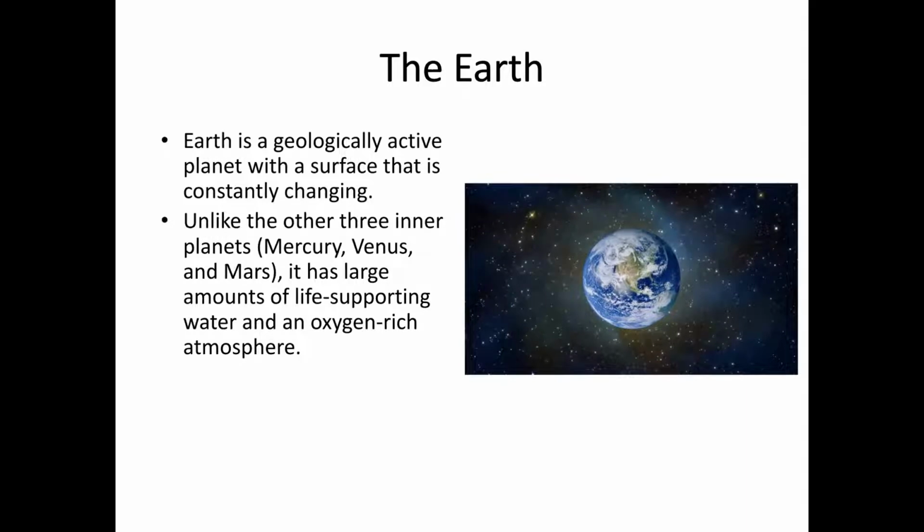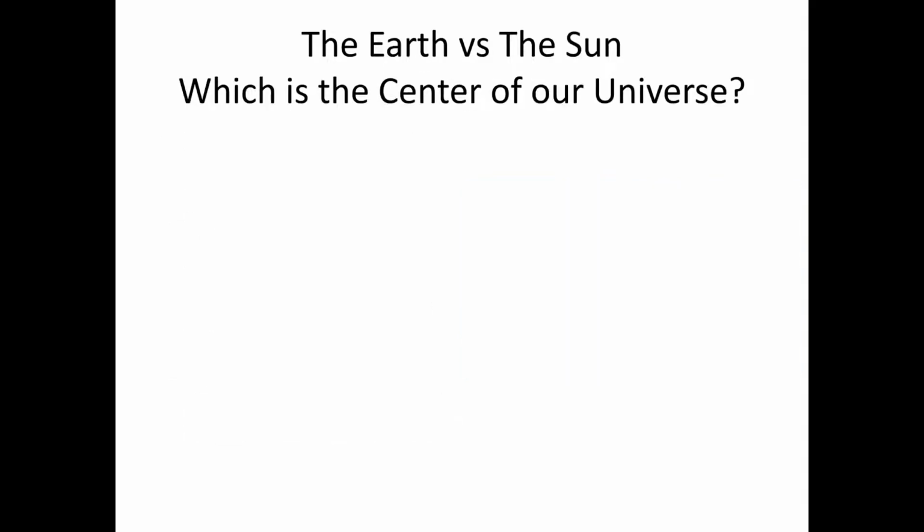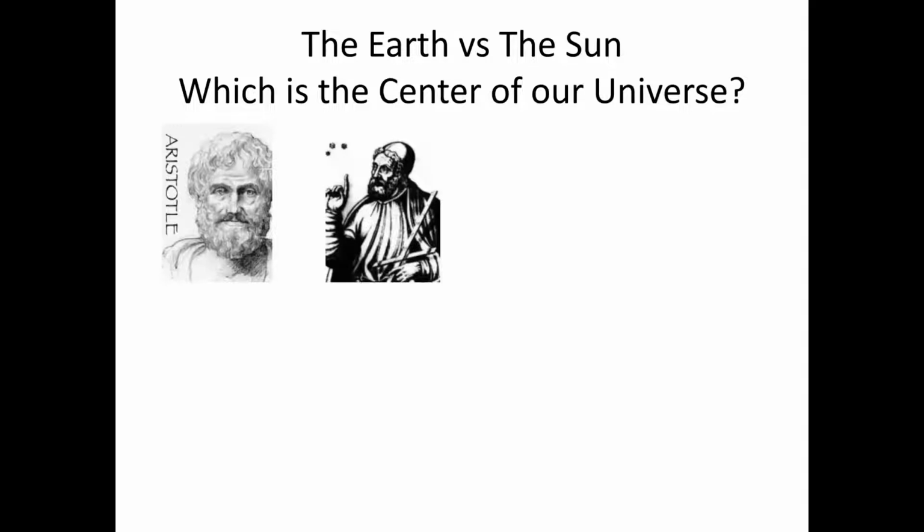Unlike the other 3 inner planets, Mercury, Venus, and Mars, Earth has large amounts of life-supporting water and an oxygen-rich atmosphere. Earth's protective atmosphere blocks out most of the sun's damaging ultraviolet rays. Now, our understanding has changed over time because we are constantly making discoveries.